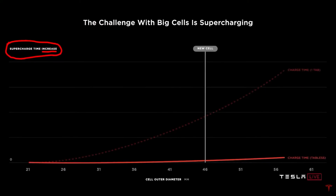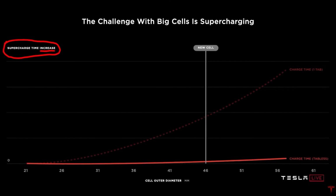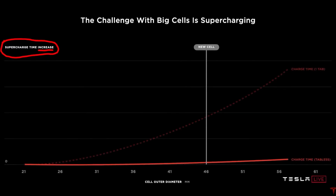It's supercharge time increase. So this chart shows that the new 46 diameter cell actually has a slight time increase, a much lower increase than if they had not had the tabless technology in the cell, but it's actually going to take just a little bit longer to supercharge. It's a new amazing cell. Why would it take longer to supercharge?